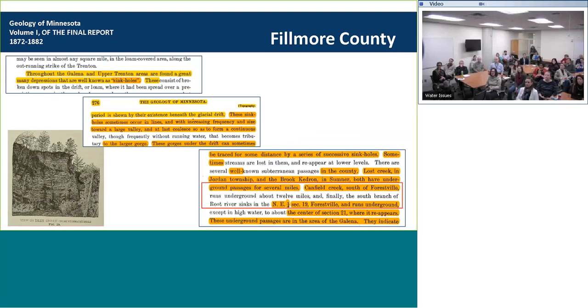So within the same volume, although the word karst is not used, the narrative really describes karst phenomena. So you can see that he refers to sinkholes in this first box up here, basically describing how some of the sinkholes are occurring in lines, which has to do with lineaments in the landscape and fractures where they're preferentially lined up. And then in the last box on the right, he describes a dry valley on Canfield Creek, where the Canfield Creek flows underground for about 12 miles before it reemerges at Odessa Spring.